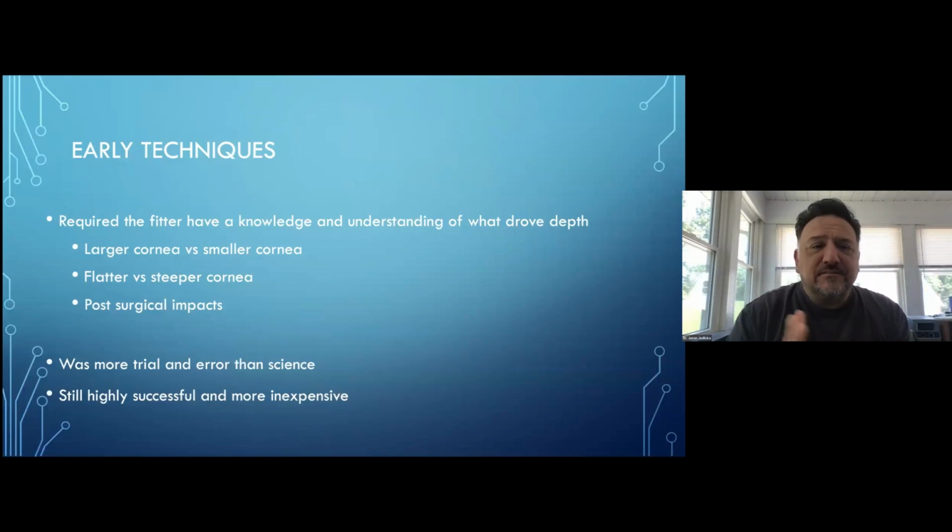So the early techniques of fitting scleral lenses really required that the fitter have a good instinct, or a gut, for the shape of the eye, and could just eye it up and be able to understand a lot about that eye. What a large cornea and a small cornea meant, different shapes, things like that. And it was more trial and error than science, because we didn't have the capability of doing it scientifically. We didn't have measurements of the shape of the ocular surface in any meaningful way to allow us to be scientific about our approach. We had to do trial and error because that's all we had.